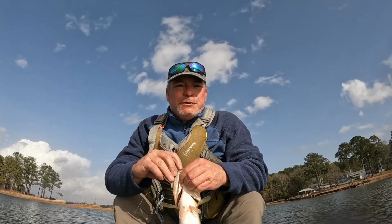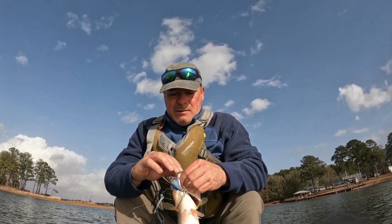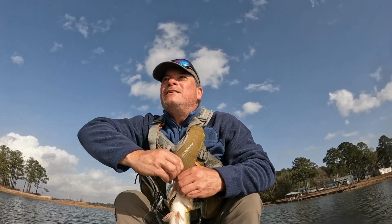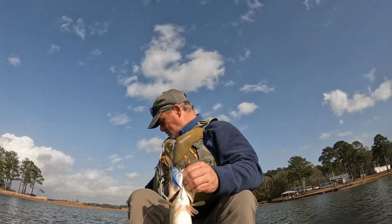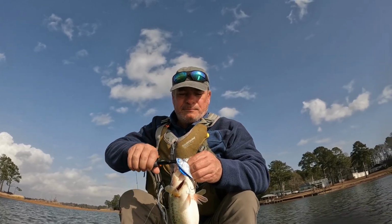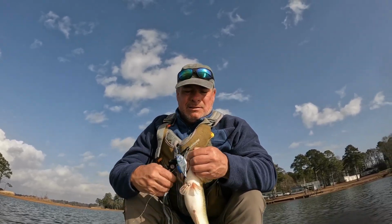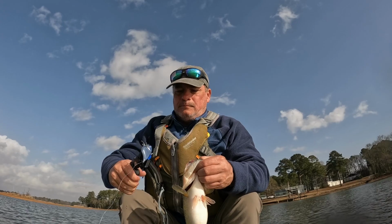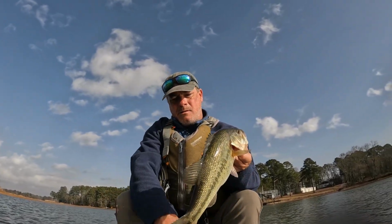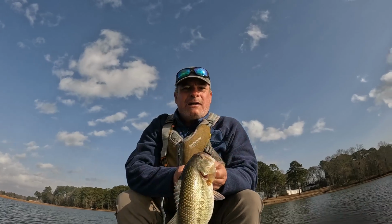Couldn't tell if it was a fish or not until he started running. He was in 2 foot of water. Thought I was hung again. And he took off. A little chunk, another good little chunk. Not too big. He's fat, he's not big though.